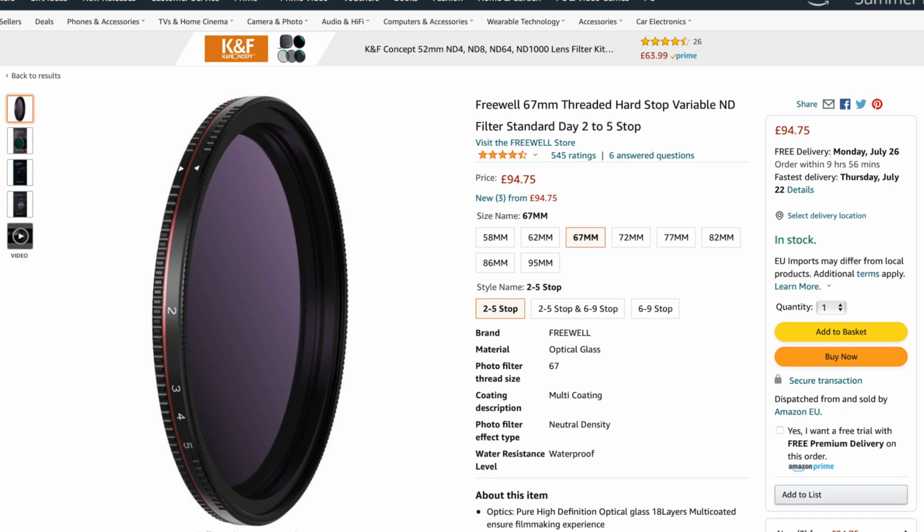You can get it done cheaper. I used to have the Freewell version, in fact I've still got it. It's a Freewell 2 to 5 stop. Very good filter, highly recommend it.